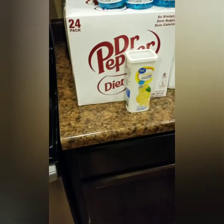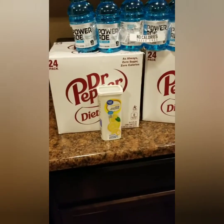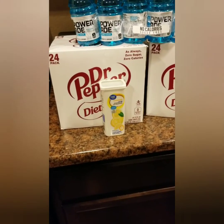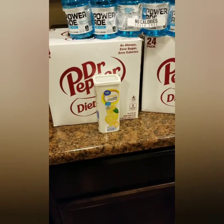So then we also have two 24 packs of Diet Dr Pepper, and then a 12-pack of this Powerade, and just a container of the lemonade mix. I wanted to get more of these, but they were out of all the flavors that I like. They only had lemonade, apple, cherry, and grape, and I hate artificial grape and cherry, so we may do with what I could find.